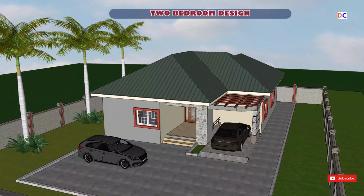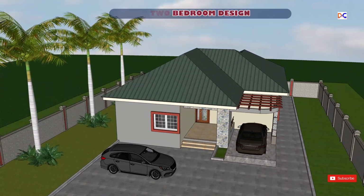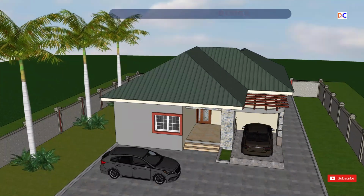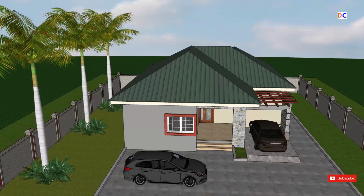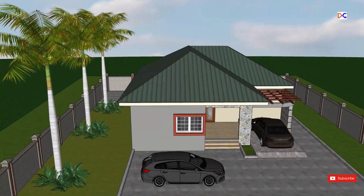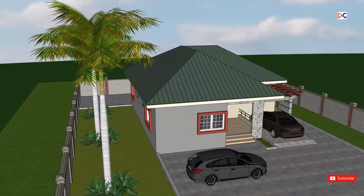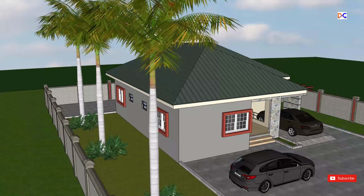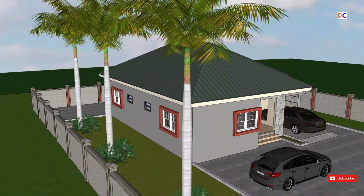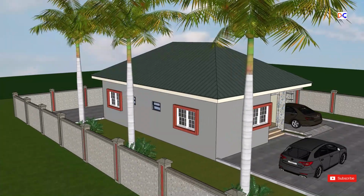Today's presentation is another two-bedroom design which has been impeccably crafted to give lasting comfort and bliss. This design is simple and has a smart layout that comes at a relatively average cost. However, it has a mind-blowing interior design.